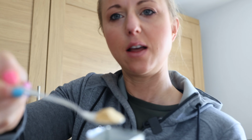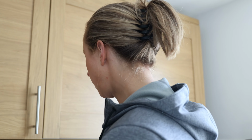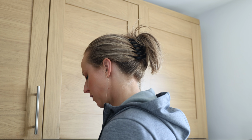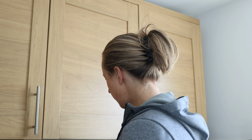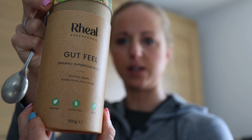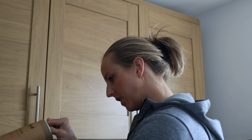I don't know if you can see this, that is, without me spilling it, that is a powder. So that goes in there, that helps with a lot of things, but mainly for me, cognitive function. And then cordyceps, which improves performance. So about half a teaspoon of that. And then I use the Real Superfoods Gut Feel, which is for digestion. And all these are natural supplements. I'm just about out of that now.